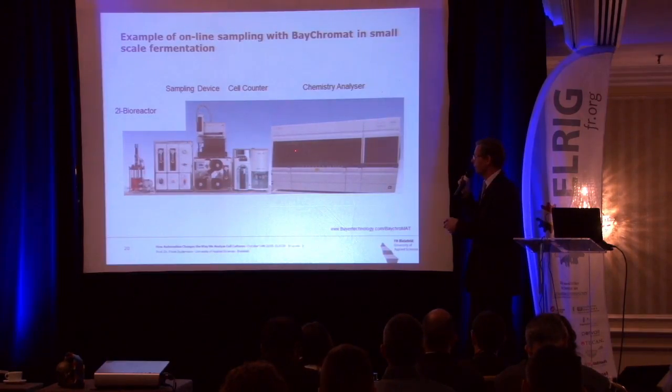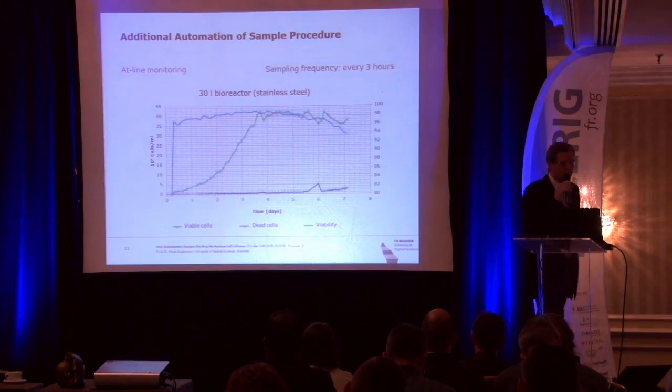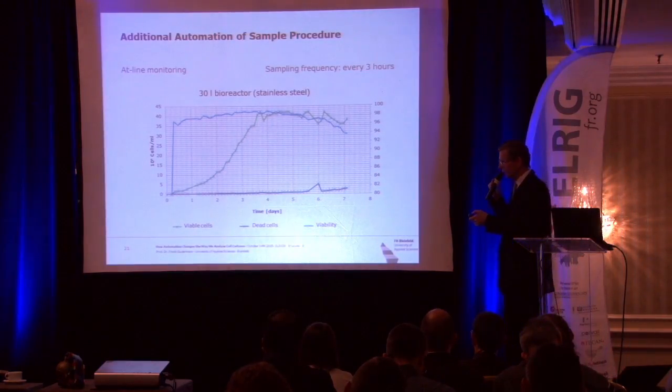Then this is the same product, only for lab bioreactors. And here, I think you see how much technology is necessary to sample a bioreactor and to bring it to the different analytic devices. What you get out of it is very, very impressive, because that's a run in the 30-liter stainless steel bioreactor we did at the university.